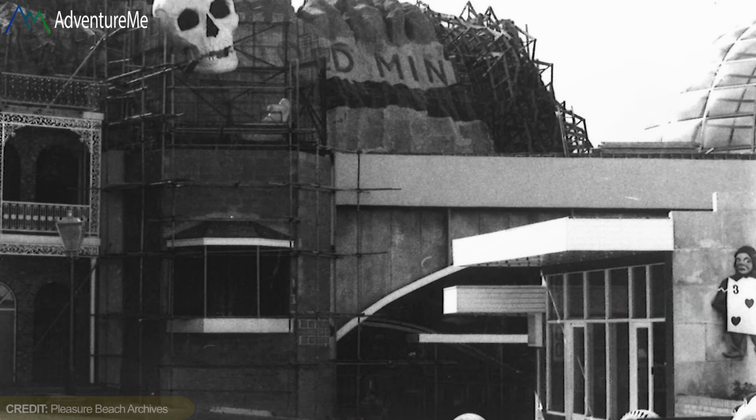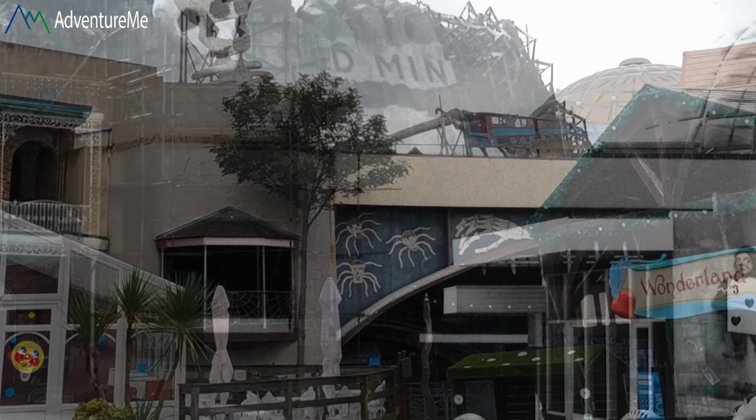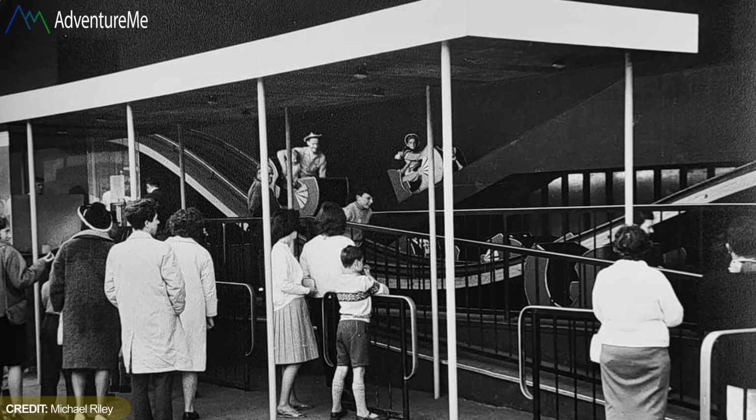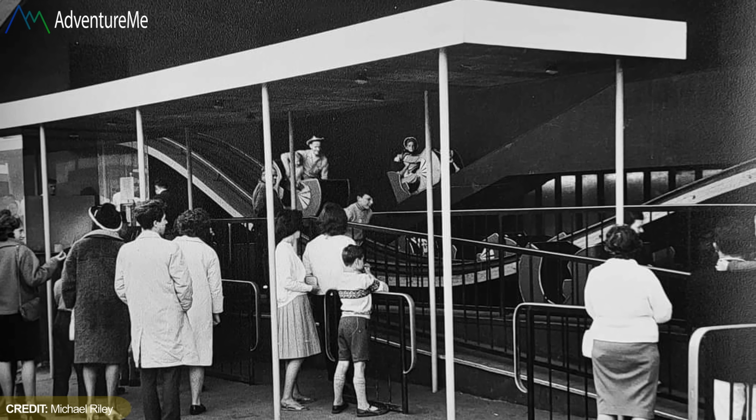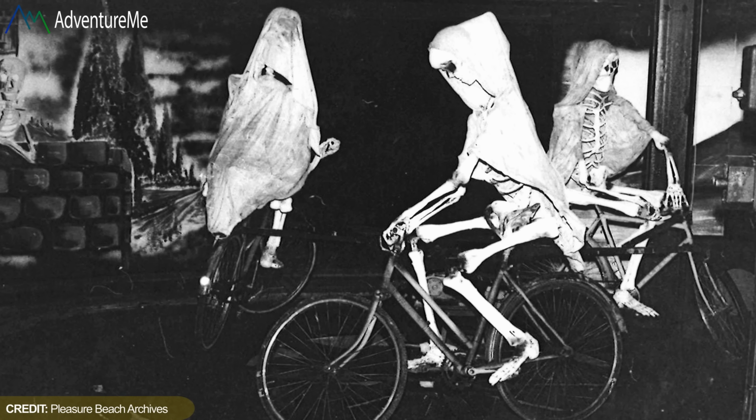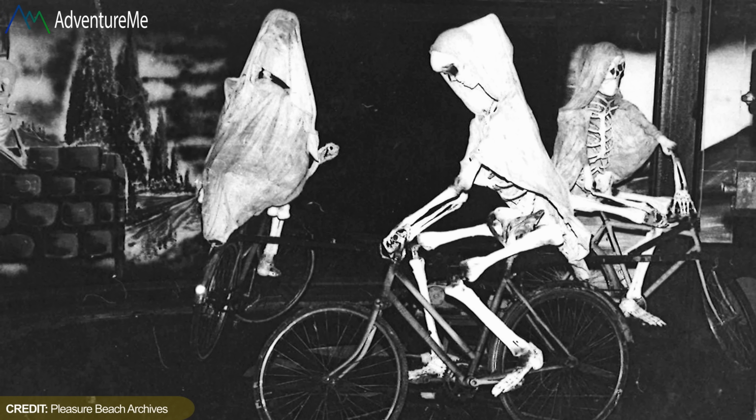The ghost train is also said to be really haunted by a former operator known as Cloggy, due to his choice of footwear. It's said it can often be heard walking around the ride, along with touching passengers as they ride around the skeletons on bike section.